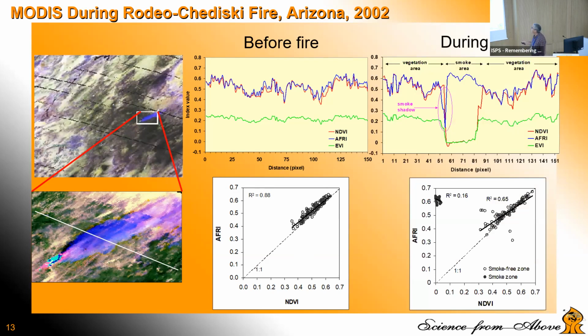What happened during the fire? During the fire, outside the smoke, in this area, we see again the high correlation. However, beneath the smoke, the NDVI in red drops to this level, while the AFRI remains at a high level. So outside the smoke, we have again very high correlation, and beneath the smoke, these are the points.